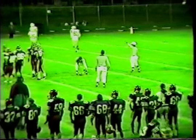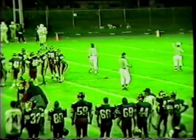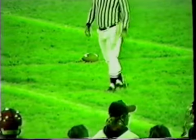Gonna bring up 4th down in about 9, and I'm sure we'll see Esko going to punt formation. Last time Esko punted, they almost got the punt blocked. We'll see what happens this time.